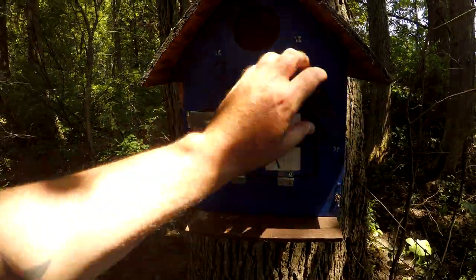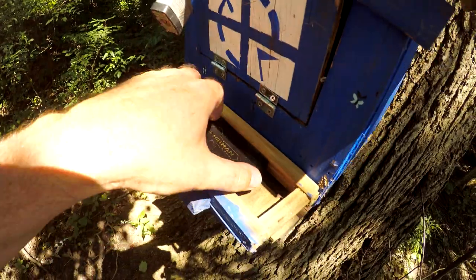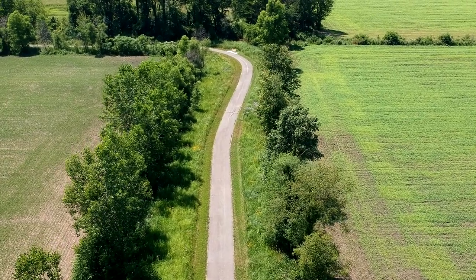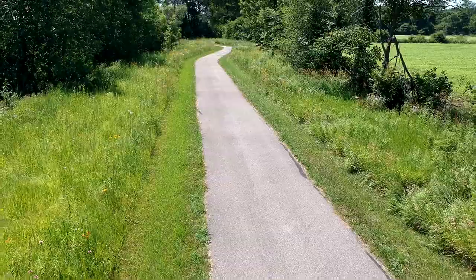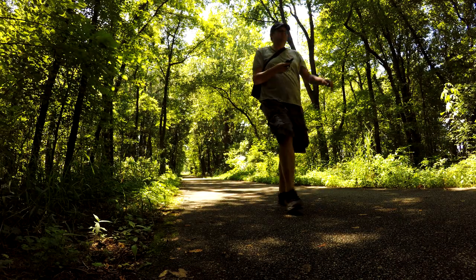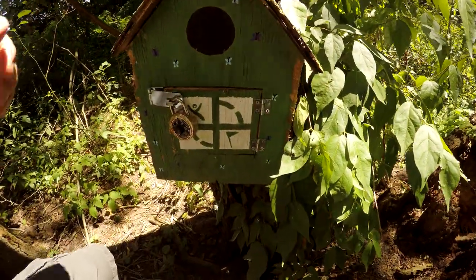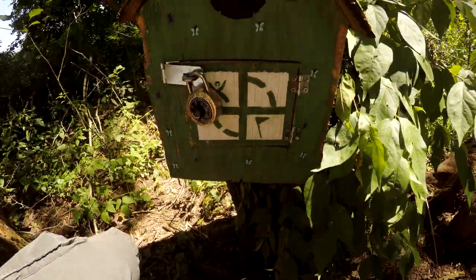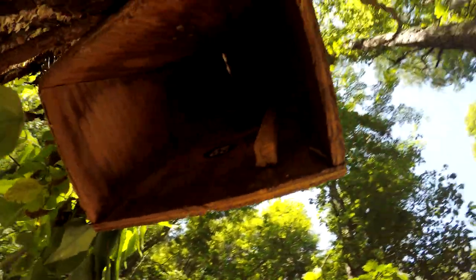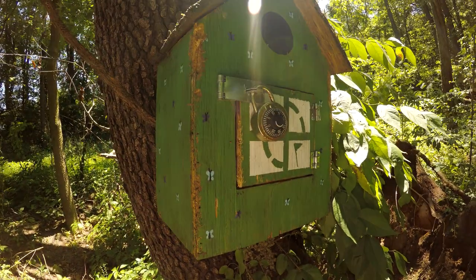Well, it's definitely a gadget cache. The question is, well, how do I open it? Oh. There we go. Bottom fell off of it. Well, that's a shame, but I'll take it.